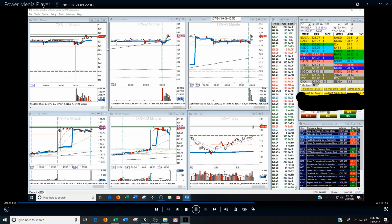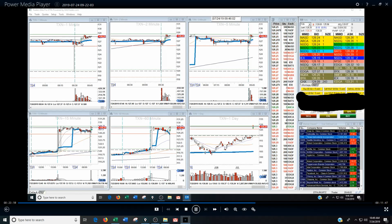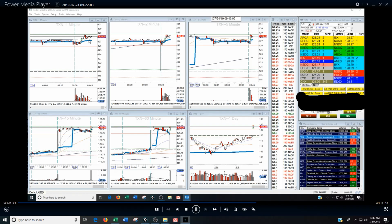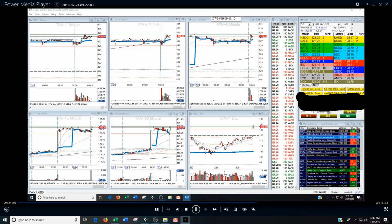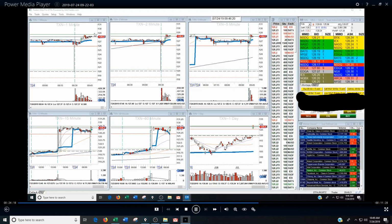Another thing I've been working on is not partialing too soon. I had a very small risk here at VWAP, so I wanted to start partially. I took half at about 2 to 1, and then you won't see it here, but I did hang on to it for a little bit longer. I got a full dollar move out of it before I finally closed out my entire position.